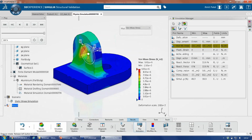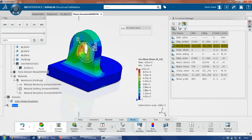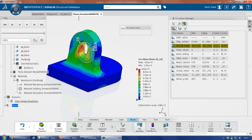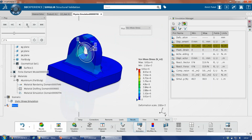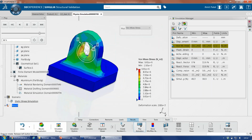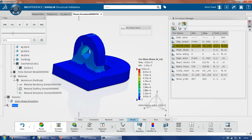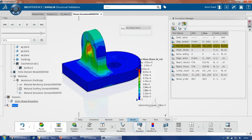Okay. We can play an animation, so how this deforms. Again, if I go to settings, I can increase the number of frames. So I can slow it down, put it on repeat, etc., etc. Okay. So I have very basic access to the FE tools at the structural validation stage.